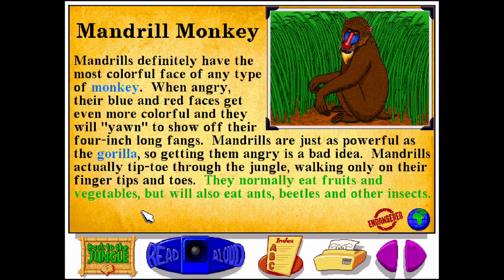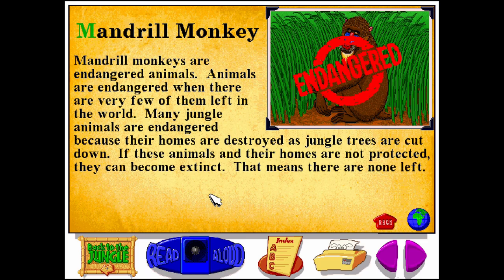Mandrill monkeys are endangered animals. Animals are endangered when there are very few of them left in the world. Many jungle animals are endangered because their homes are destroyed as jungle trees are cut down. If these animals and their homes are not protected, they can become extinct. That means there are none left.